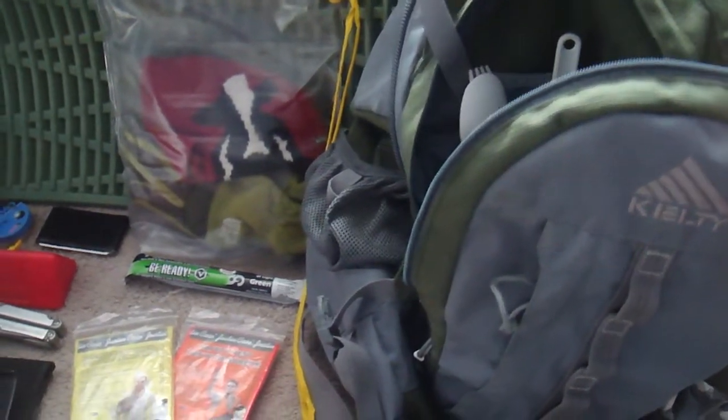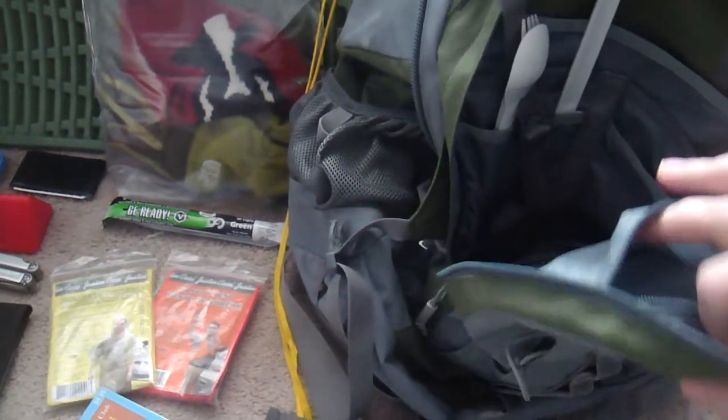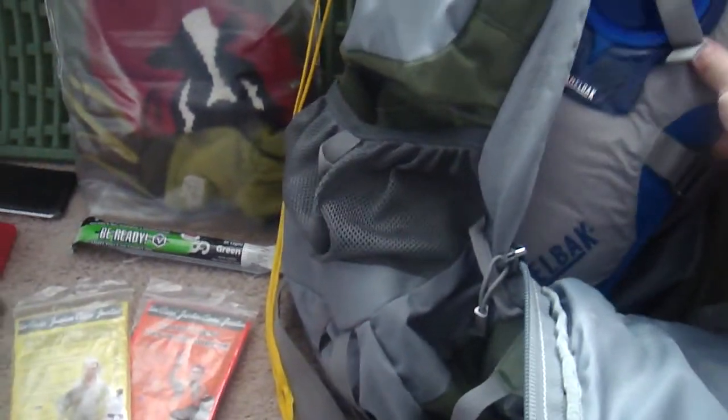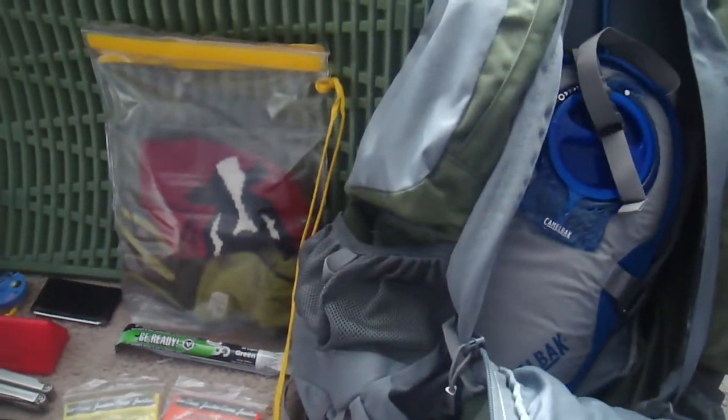This is a Kelty Redwing. This is one of the newer styles. You're probably familiar with this. There are some good reviews of this. This is my Camelbak Unbottle, the 100-ounce one.